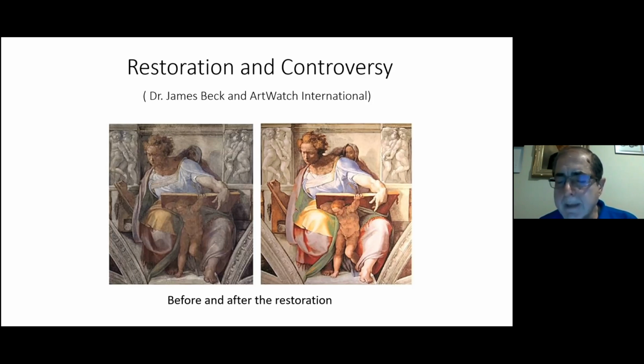Dr. James Beck. Her name was Nora Beck, the daughter of Dr. James Beck. Besides being a very good basketball player, because she ended up in the Hall of Fame of Columbia University, and a good musicologist, because now she teaches at Lewis and Clark University in Portland, she was also the daughter of James Beck, who was a professor of art at Columbia University and who was very involved in discussions about the restoration of the Sistine Chapel.